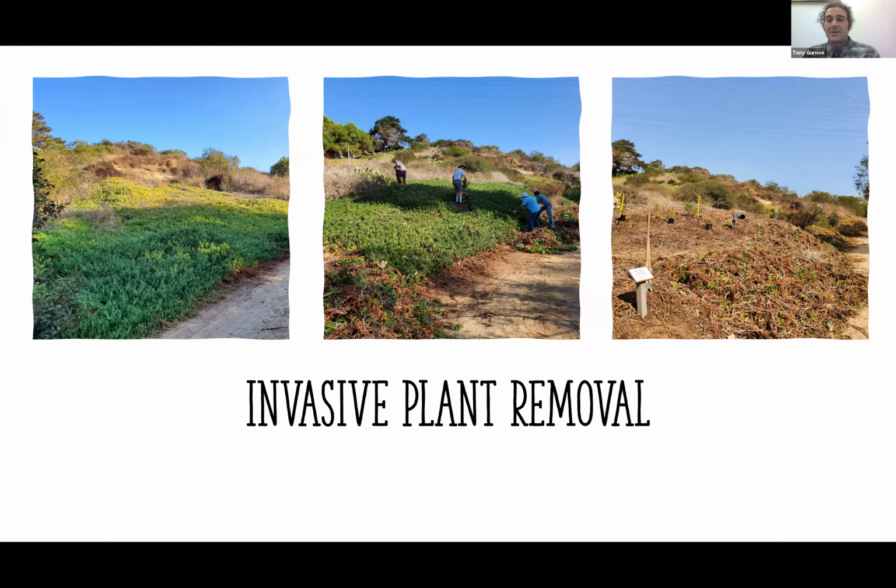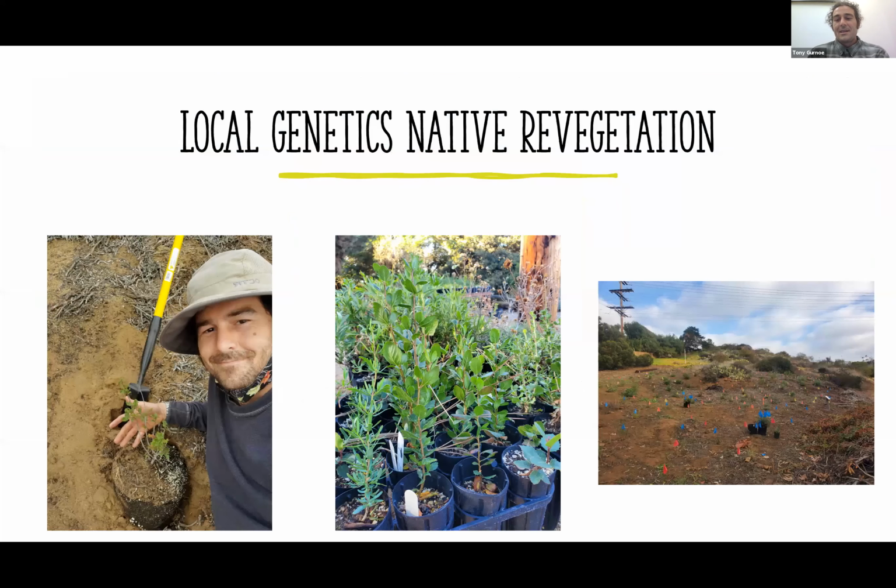So me and some volunteers here, and we started out with this just horrible bank of almost solid ice plant. And then we strike all of that and start to put in native plants. So this is the fun part, as I see it, is getting to grow and install all of these native plants. Quercus dumosa on the left with me, and you can tell that I'm proud in that photo. I feel like a proud dad, essentially putting wonderful scrub oak back into habitat.